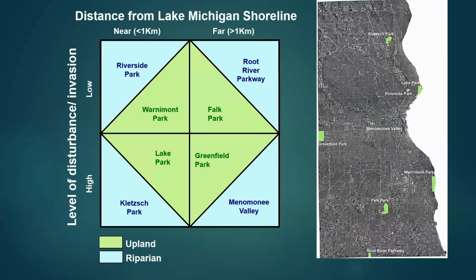So here's kind of a graphic representation of our 8 study sites. You'll see the ones in light green were upland sites, Warnemont, Falk, Lake, and Greenfield parks. The others were more riparian, the Riverside Park, Root River Parkway, Clutch Park, and Menominee Valley. And you can also read on the vertical axis there the level of disturbance. So as you start at the bottom of that graphic, those parks are more heavily disturbed. As you get towards the top, those are less heavily disturbed. And you can see them displayed on the map at your right.